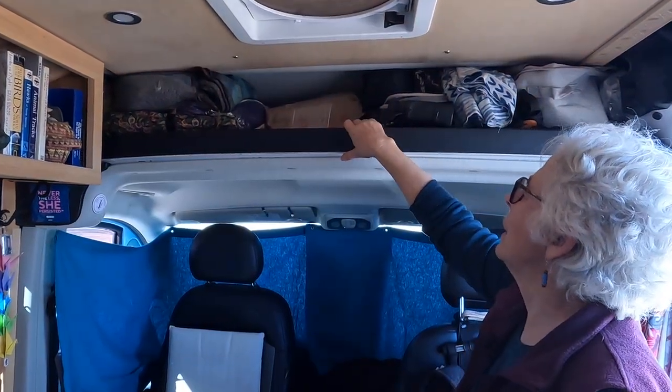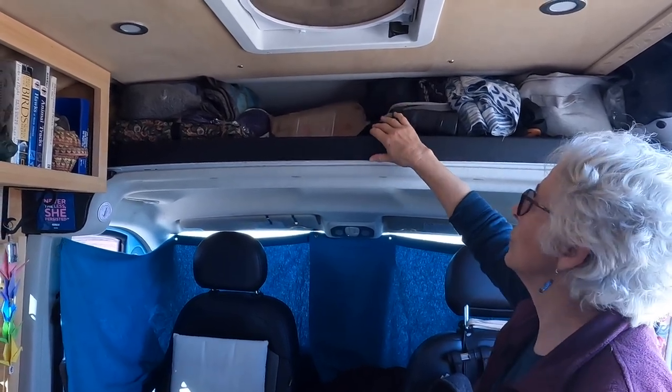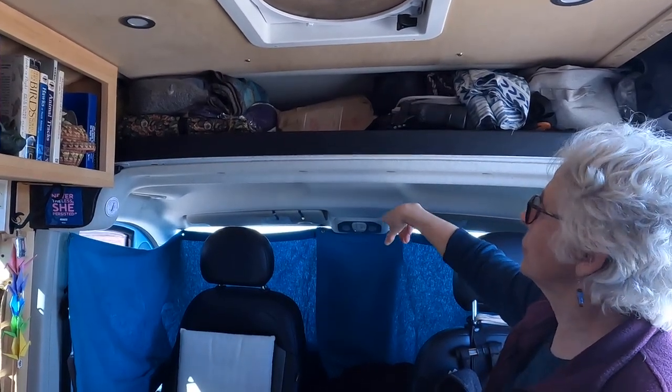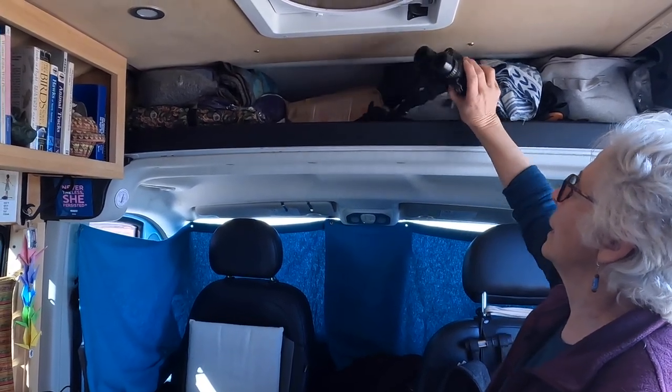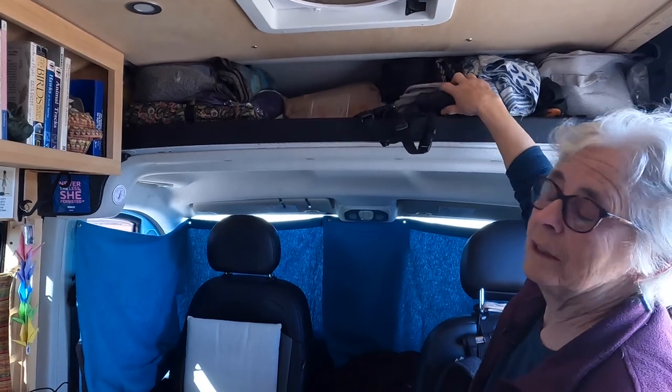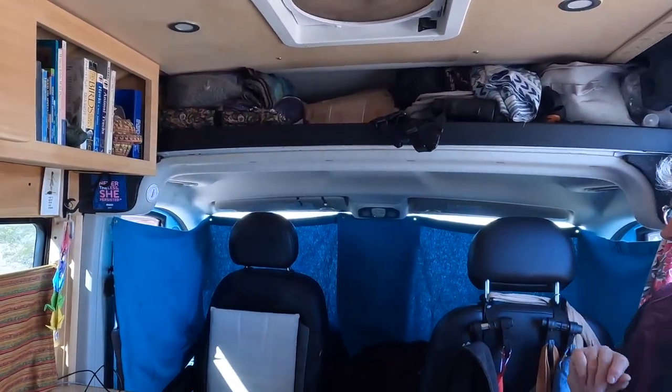It came with my van, and most of what I put up here is stuff I don't get to very often, except for the front curtains. I have a blanket that I go put up here, and then I have my binoculars, which are always at hand. And if I'm driving, they're on the front seat, but they're always right there.